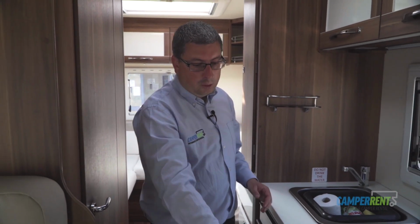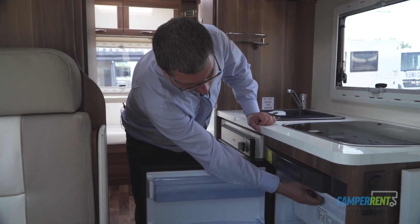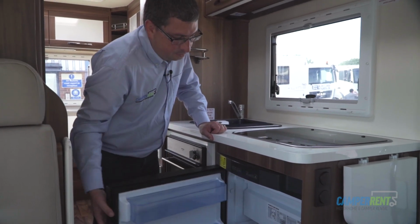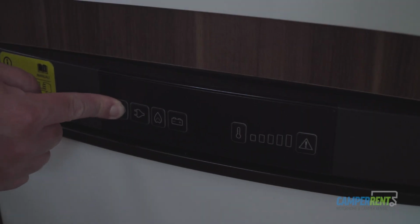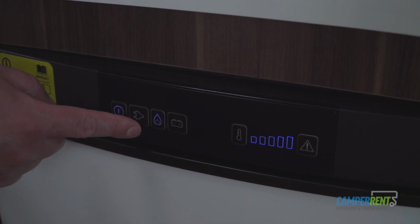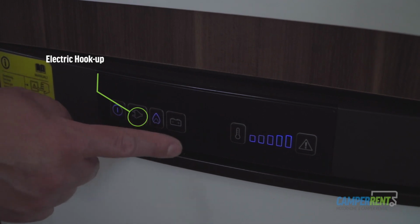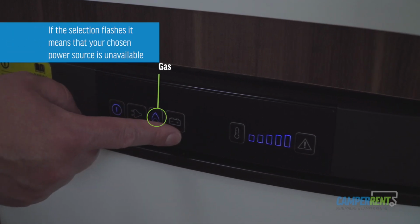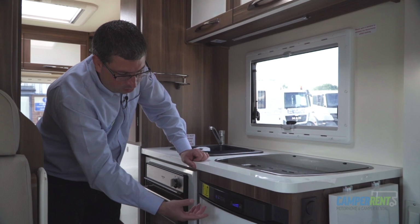Just back from the oven, further forward, is your main fridge and freezer. It's a really good sized fridge, and you've got a top freezer compartment in there as well. To power your fridge on, simply press the power button. That will bring your fridge on, and it will glow up nice and blue when it's on the correct setting that you've chosen. You've got 3 main settings for your fridge. First one here is your hookup. So if you're on electric hookup cable on a campsite, that's the setting you want to be on. If you want to run your fridge off the gas, it's the small flame symbol. And if you're driving around, you must have it on the engine battery symbol. To simply change them, all you do is press the button you want to change it to.